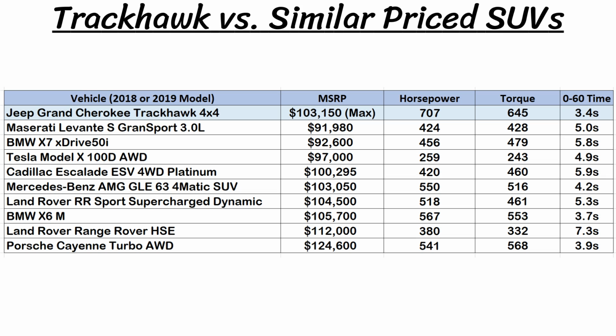And here's a table just summarizing all the info from the Trackhawk and the competition that I've shown. Make sure to pause the video if you do want a longer look.